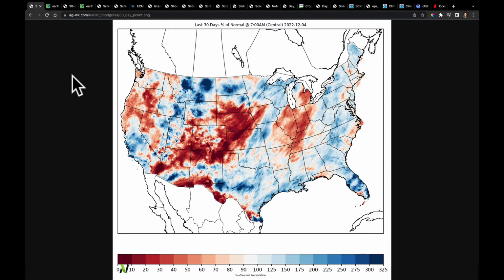So we need to have a discussion about what's going on in the near-term pattern. We've got to then talk about what's going on with the medium-term pattern in terms of what's controlling the flow over the next maybe 30 days. And then I'm going to finish this up with some new long-range data from the CPC. In next week's video, you will get brand new long-range updates from the European model as well. They're always the first to come out in any new month.